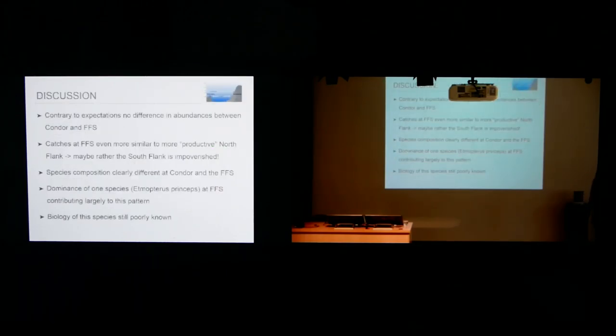Now, discussion: these results, what do they mean? So between Condor and the Faial station first, contrary to our expectations, we found no differences in the abundances between Condor and the Faial station.